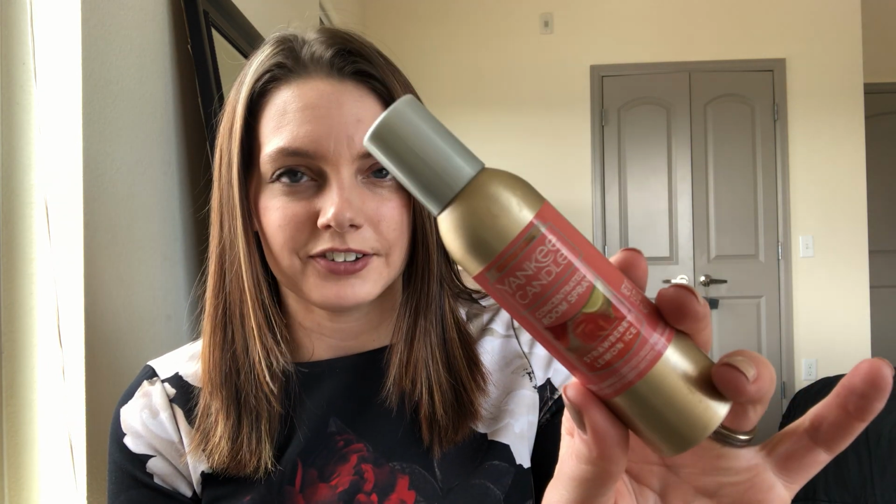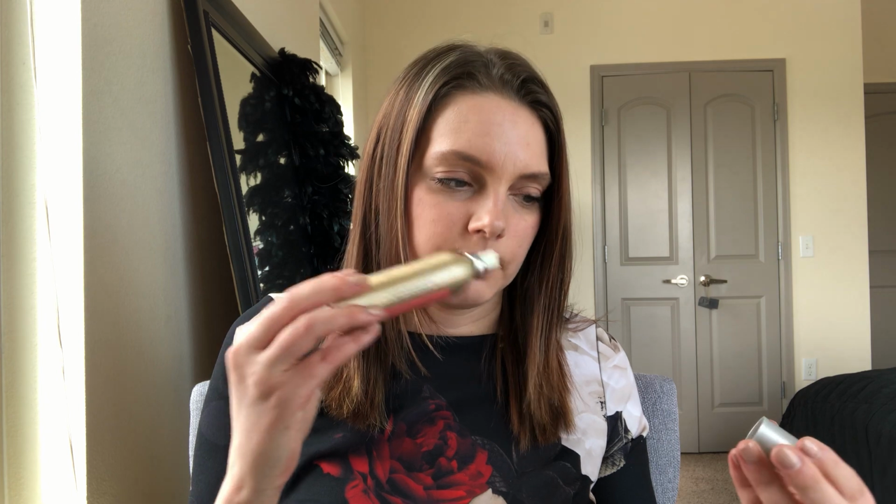The very last thing that I used up is a Yankee Candle Concentrated Room Spray. This is Strawberry Lemon Ice. Strawberry Lemon Ice is always a favorite of mine from Yankee. It smells like exactly what it sounds like, just an iced strawberry lemon. I mean, yeah, it's really good. So love it, would repurchase it.